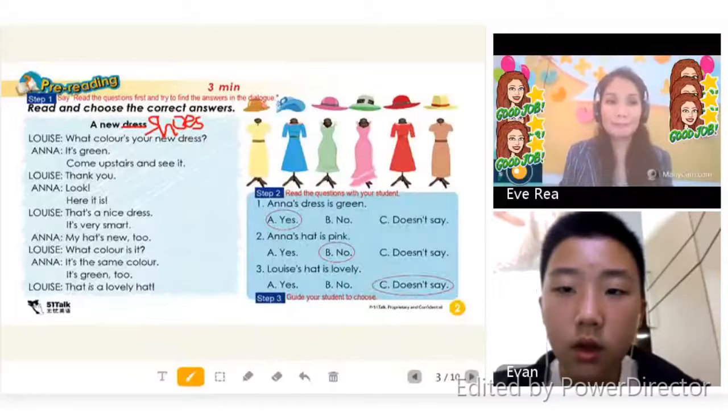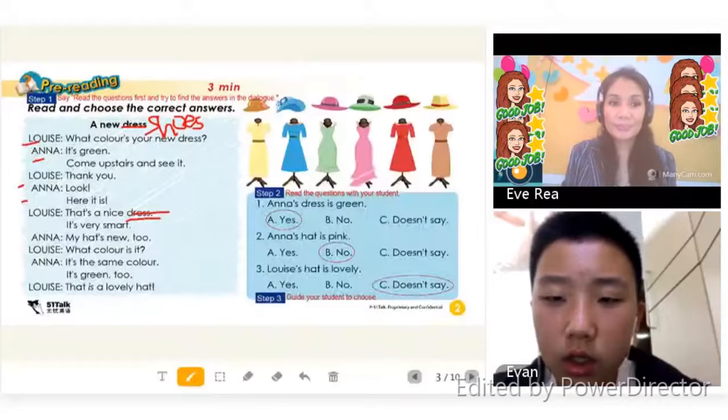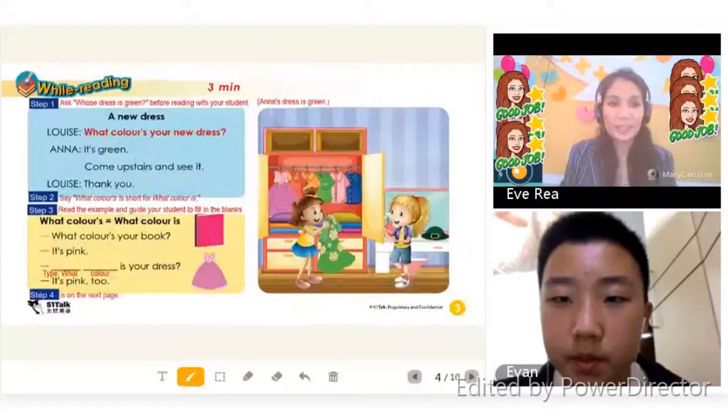Okay, let's begin. What color is your new shoes? It's green. Come upstairs and see it. Thank you. Look, here it is. That's a nice shoes. It's very smart. My hat's new too. What color is it? It's the same color. It's green too. That's a lovely hat. Excellent. All right, let's continue. We're done with this.